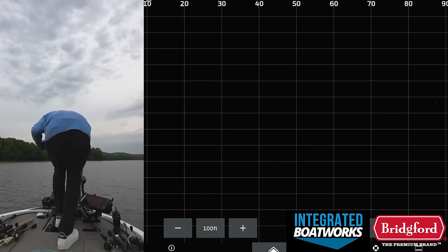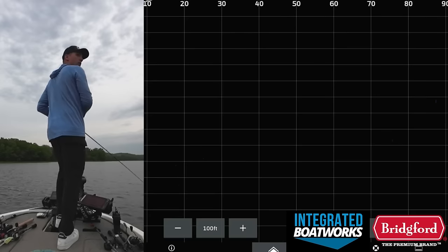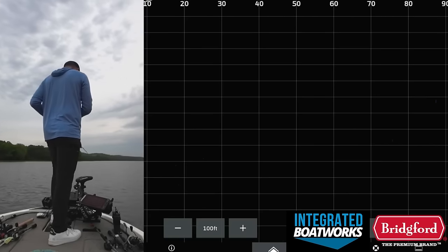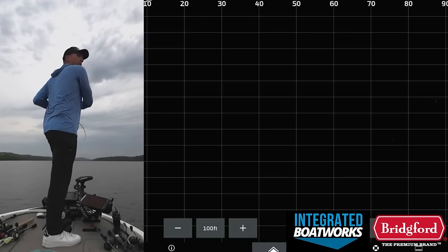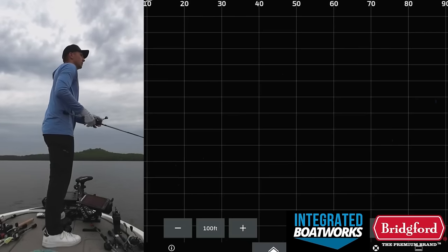I set my downrange, you can actually see that there's some fish that are using this little rocky spot up here. But most of the activity I'm seeing is behind me, where they're busting, and they bust right out of range every single time, you know?